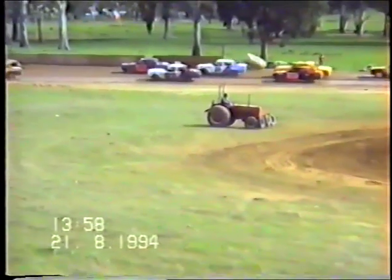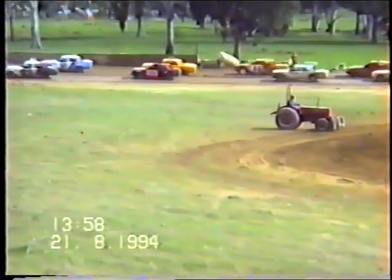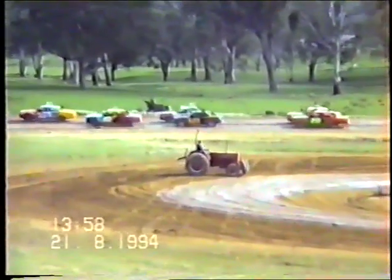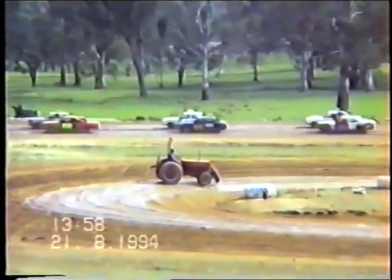Graham Coombs in the 177 car, bumper car driver. Been around a while, knows what it's all about. We've got Stevie Heinrich in the 29 car. Give these guys a cheer as they come round now for this race.